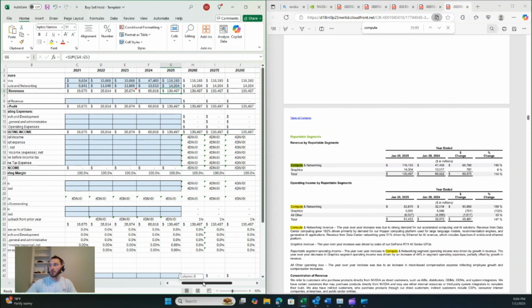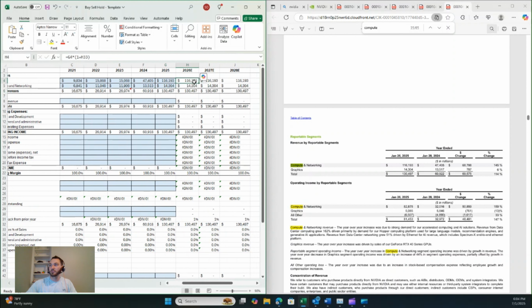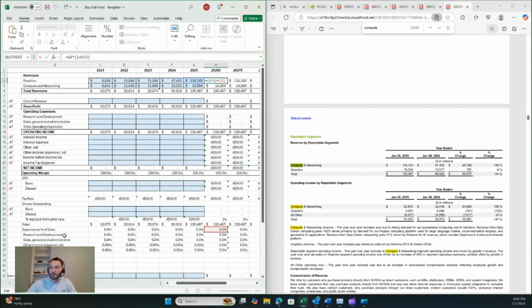And you'll see here as well, we projected out the following 3 years simply by looking at the previous year and then adding the percent of sales expressed as a percentage. We'll get to that later as we fill in more of those boxes.